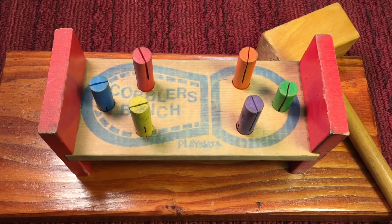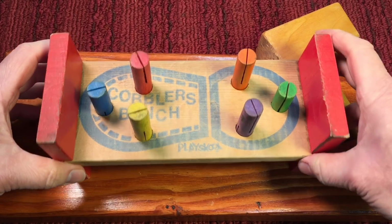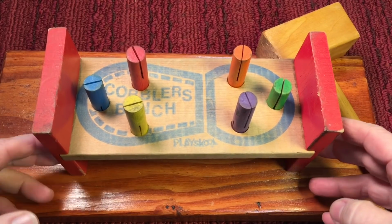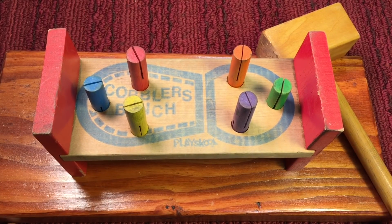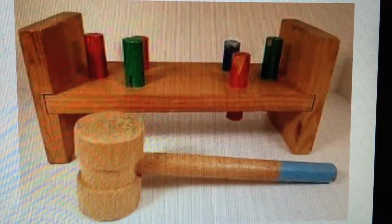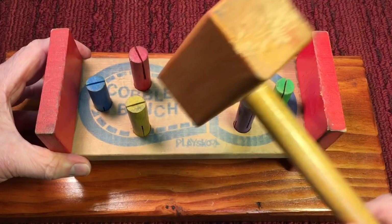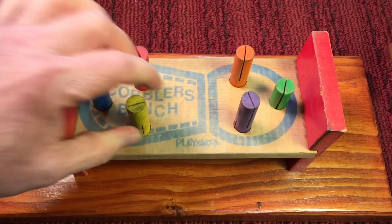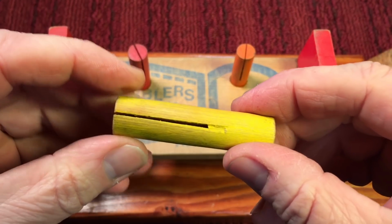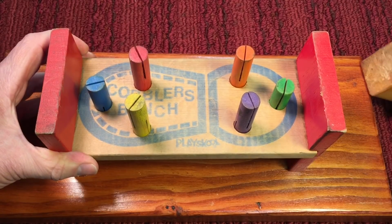Now, I think my first introduction to any kind of tooling was something like this, and this was called a Cobblers Bench by Play School. And it was a toy for very young boys and girls, but mostly boys, I guess, would use it. It would come with a small wooden hammer, and what you would do is pound these stakes through these holes. And you could see here, these pins had slits, and they were perpendicular to each other. What they would do is create a little bit of friction so you could bang it through the hole.